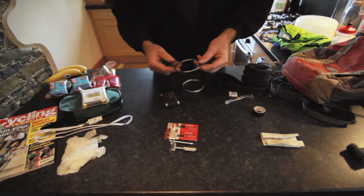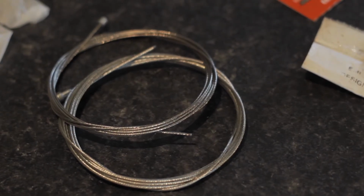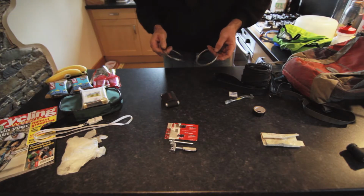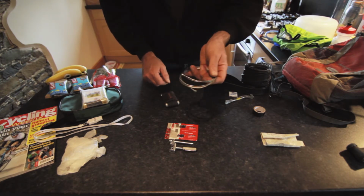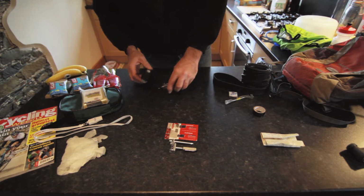A couple of other tricks. Certainly carry a spare gear cable inner wire. If you get a broken cable, you can replace that relatively quickly, and that will keep you rolling as well. You might want to consider carrying a brake inner wire as well, just in case you snap a brake cable. If you've got the inner wires and you've got the multi-tool, you can change those at the side of the trail.